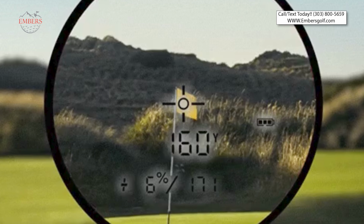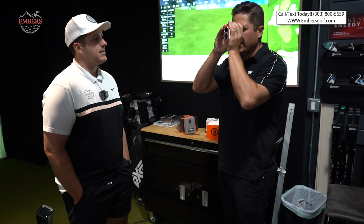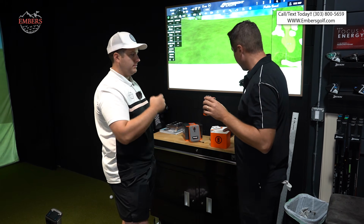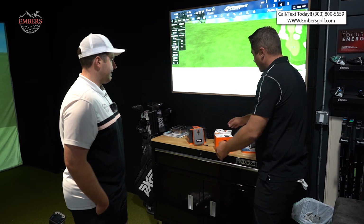What I will say about Bushnell compared to other brands too is very, very clear. And the words and the letters are crystal clear. A little heavier. Yes. Like they're made to. So Bushnell is more expensive, but I can tell you using these brands, they're a better product, okay? So now, that's it in a nutshell.